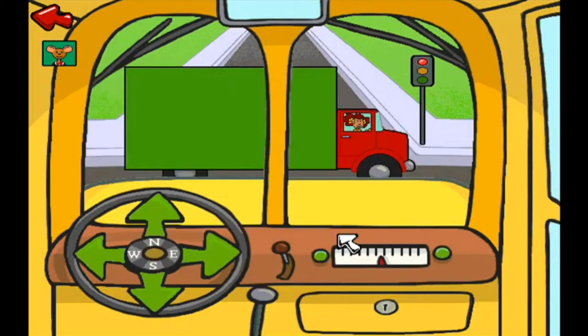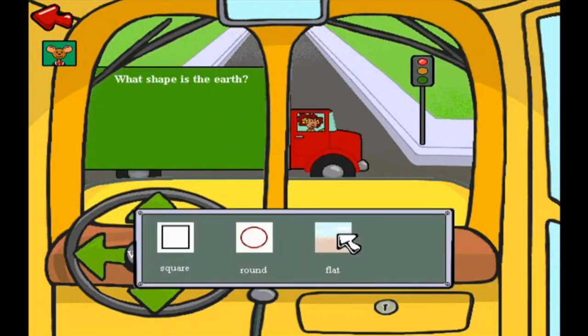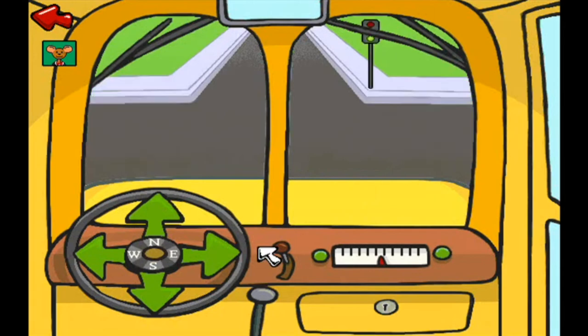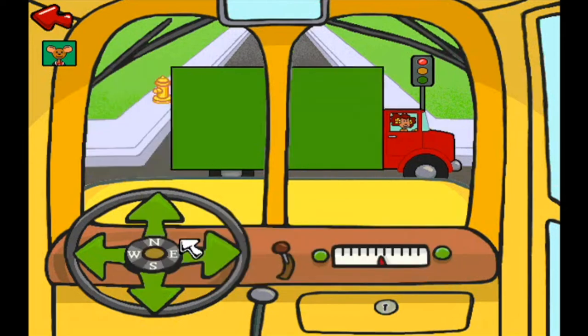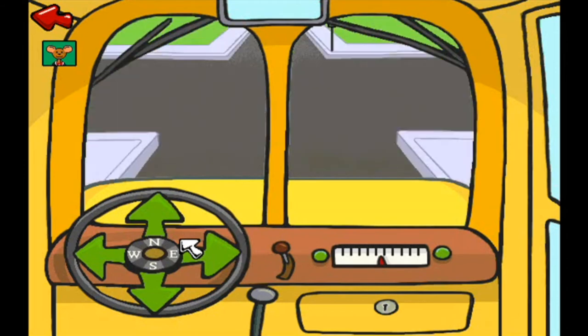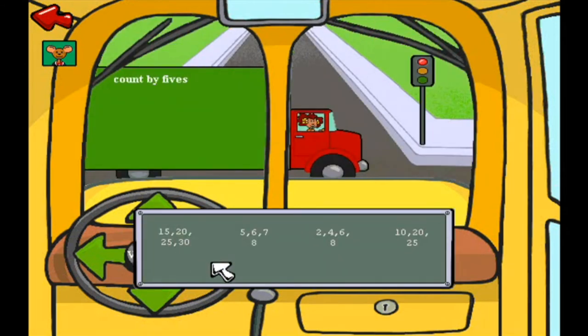That's right. Click on the answer to this question. What shape is the Earth? Correct. Click on yes if this sentence is true. Click on no if it is not true. We get milk from a cow? Correct. Click on the box that shows the right way to count by fives. Correct.